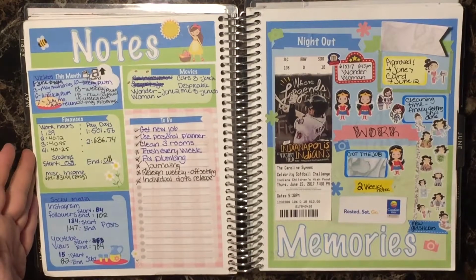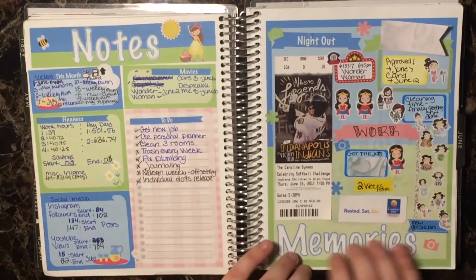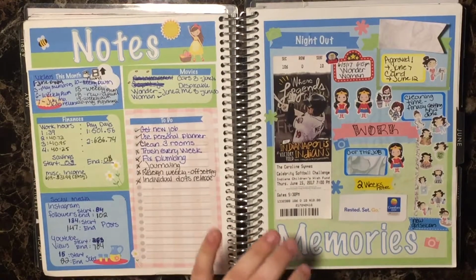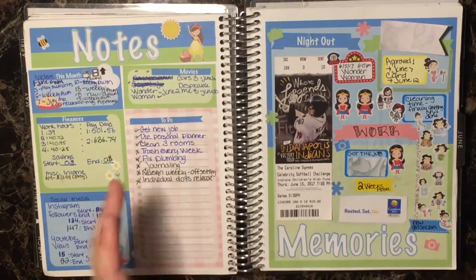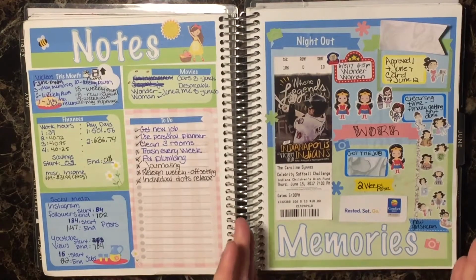Over on the notes page, so as a note about my memories page, I don't do this throughout the month. I collect the things for this throughout the month, and I put like a sticky note on them. This is one of them. I just stick a sticky note and say, hey, don't forget to include this in your memories. And then after the month is over, I put them down just because it lets me make sure that the layout is how I want it.